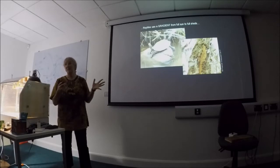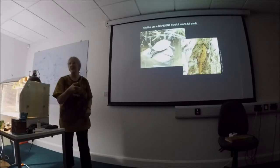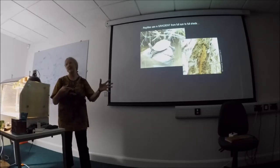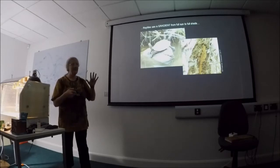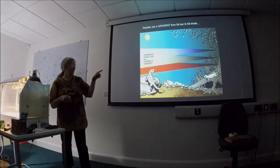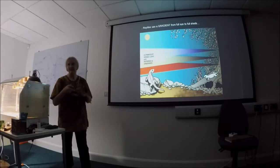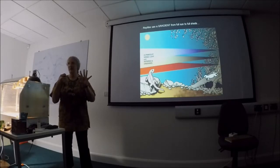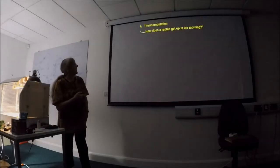And obviously we all know about these gradients, the heat gradient that we use, but also the light gradient from sun to shade, because it follows. If you're in the sun, you're getting all the energy from the sun, so obviously you're going to get the basking areas, and then you've got the shade, which is the cooler areas. And so it's light, UV and heat all together. And animals live in the different parts of the gradient, but basically they can always move from a full sun gradient to a full shade gradient, and they're very sensitive to that. They're very, very good at finding the level of light, heat and UVA and UV that they need.